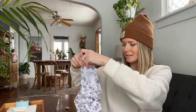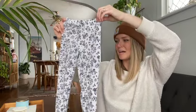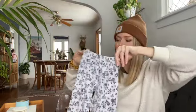Next, I've got some clothing items. Something that I do for our girls is I buy out of season, just because I know that they will be growing into these things. I found these little pants just for our Rosie. These are a size 8. She's currently like a 5.